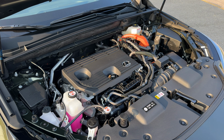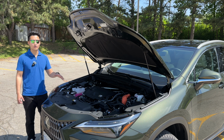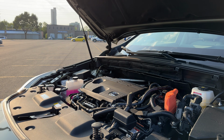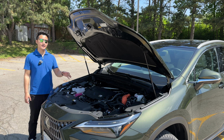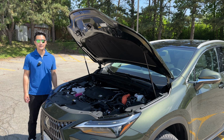The plug-in hybrid version features a very similar setup to this, but with a bigger battery, of course, and more powerful electric motors. So the combined total for that one is 304 horsepower. All-wheel drive comes standard on all NX models in Canada. As for transmissions, the gas models get 8-speed autos and the hybrids get eCVTs.